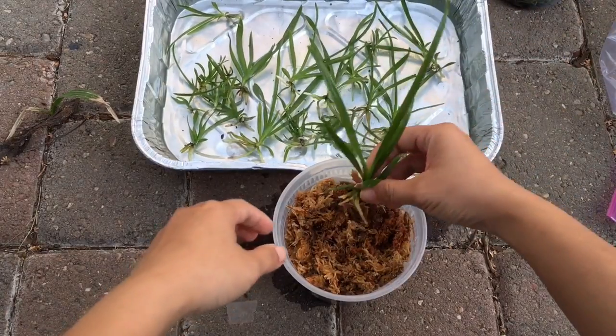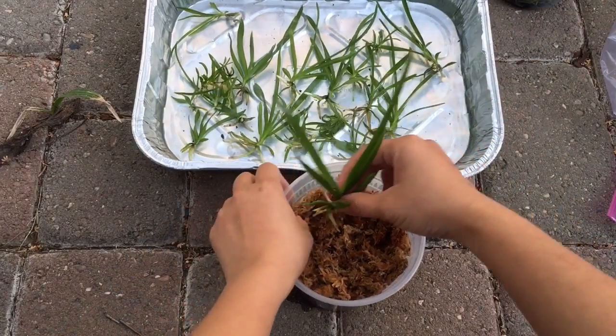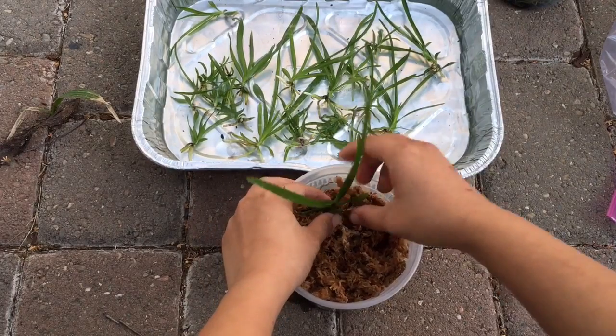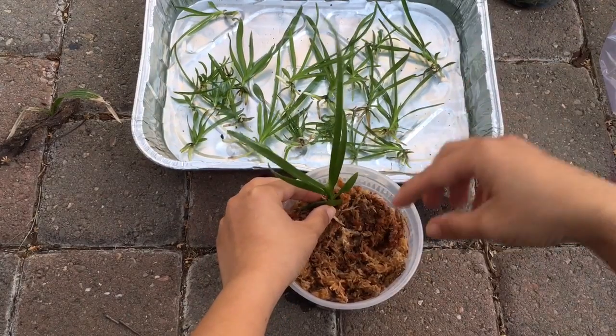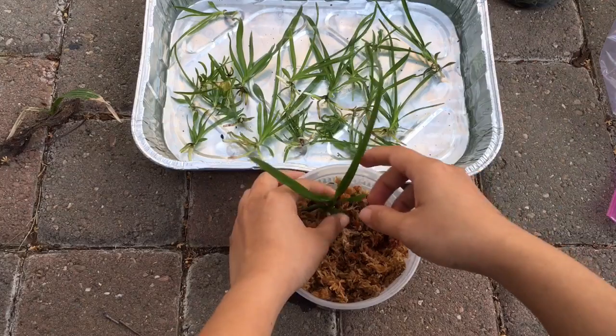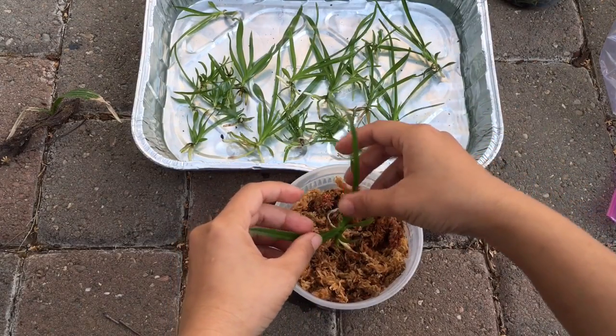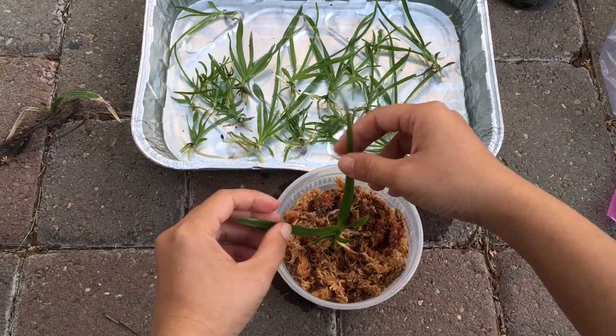So hopefully these guys are gonna fit in here in my little container. I think I'll just put them all together. So I'll place them all inside. I believe I will put actually the bigger ones in the middle and then the smaller ones outside and see what happens.